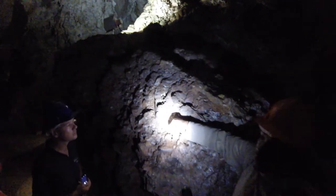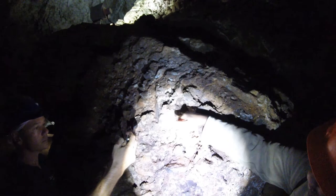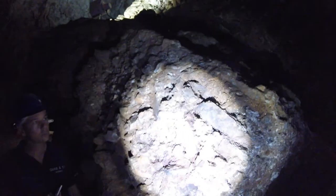Come closer and have a look here. Animal fossilized bones. So this is an antelope. Wow. You see the vertebrae there? Bone. And that's a rib. Wow. You can touch.